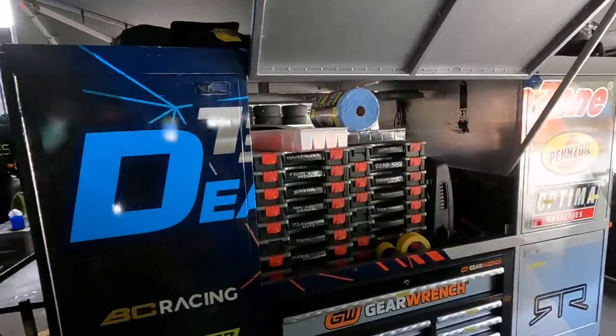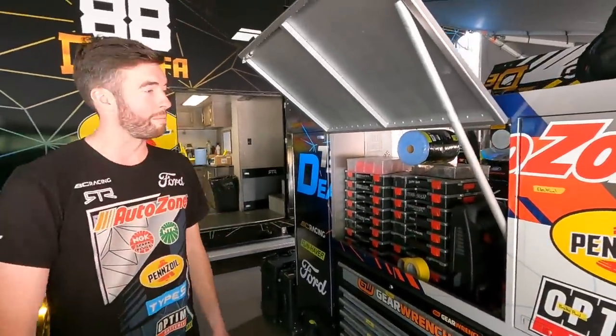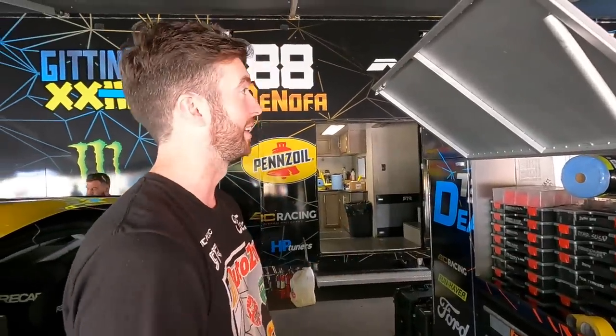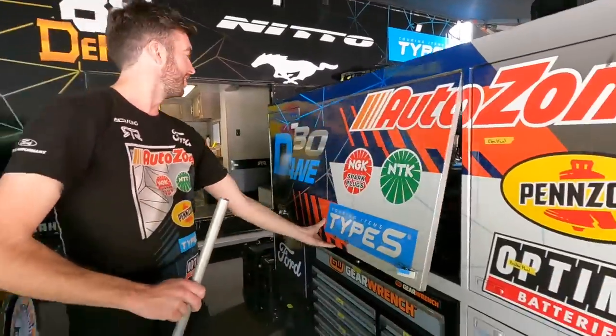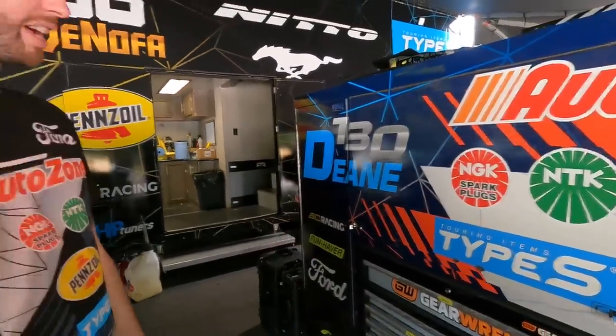This is cool. This is one of my favorite things. This is something I'd love to have back in Europe. Obviously it works when you have a big rig, to have a proper toolbox with everything inside it. It's wrapped the same as the car. You can see all the logos on there. How heavy is this thing? Oh, that's going to be heavy. You're not lifting that. That's what I thought when I saw it.